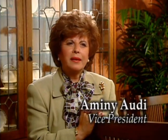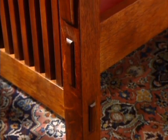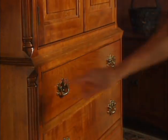The best thing I can say to any consumer is get educated about what makes a fine piece of furniture. Study everything you can. Ask questions. Be inquisitive. Don't settle for anything less than the best.